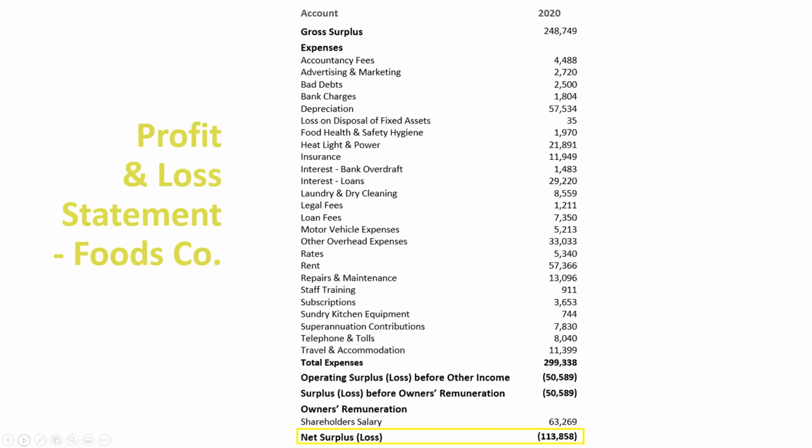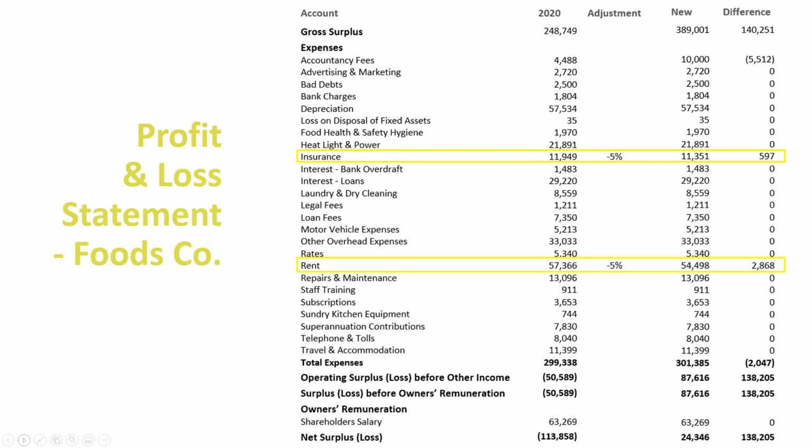What kind of difference can we make? Well, let's say we managed to reduce insurance by 5% and sublet the building or do something in order to reduce the rent. So that was a good outcome as a result of that extra help. And we do that in the cash flow coaching. We go through the expenses quite carefully. So that made a saving.